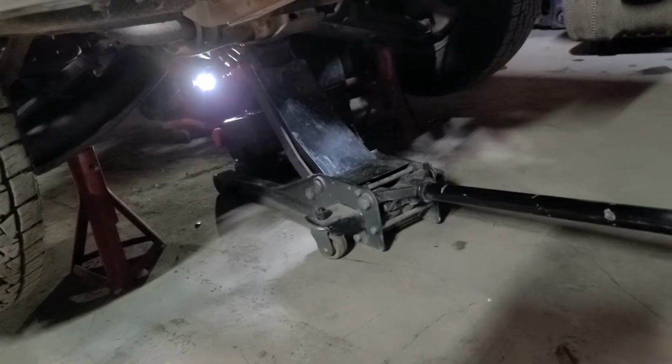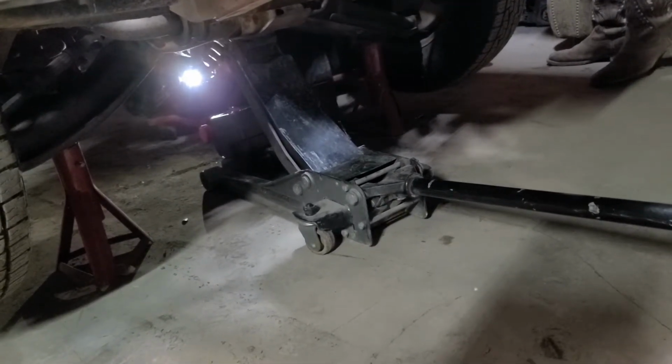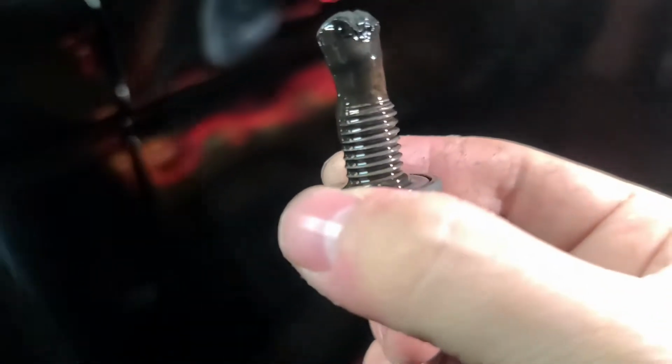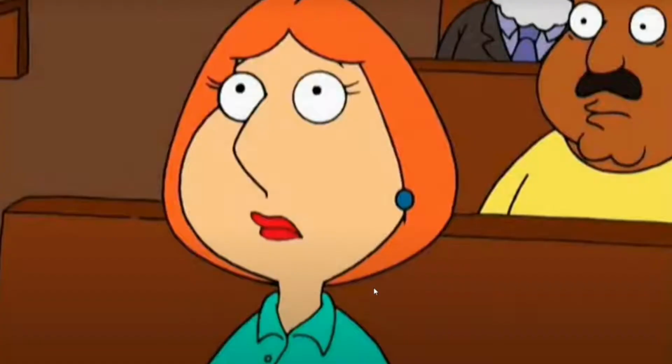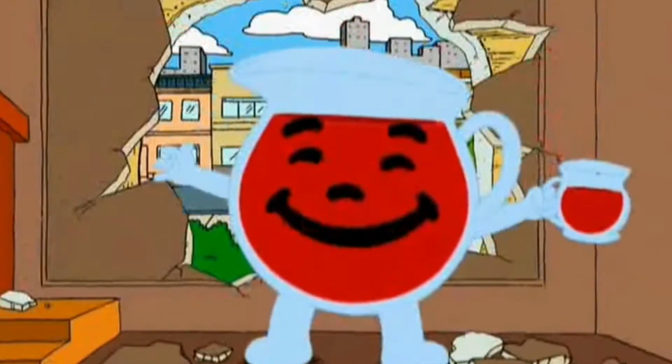What? Alright. Uh-oh. The oil? Come around here, Zach, with the camera. They don't really got a chunk of metal on that. Oh, no. Oh, no. Oh, no. Oh, yeah.